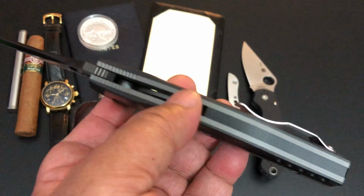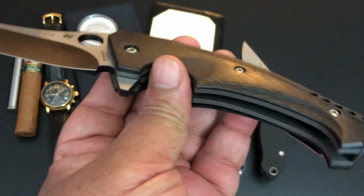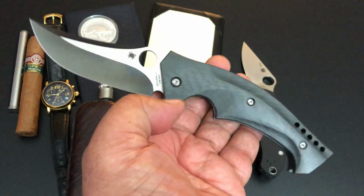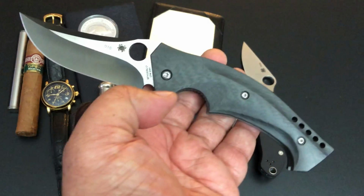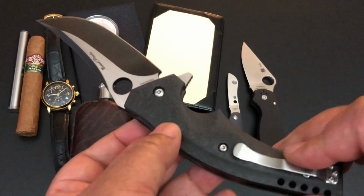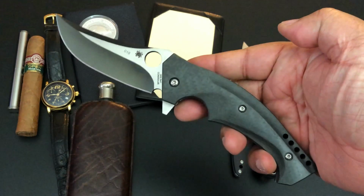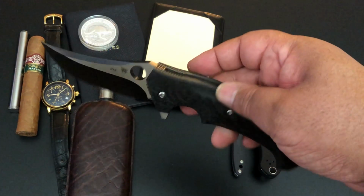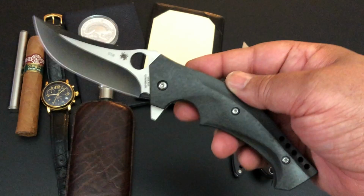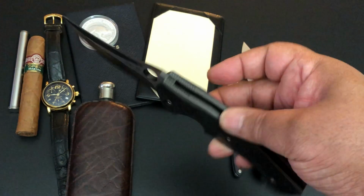G10 backspacer. And yes, full titanium liners. They are skeletonized. They have some holes cut in them, but man, oh man, it's not all cut away. You can feel how substantial this is. At 6.5 ounces, though, they did a pretty good job. Big Mamba. And that 3D carbon fiber just is beautiful. Everything about this knife is beautiful. While I still have it in my collection, I'm going to give it to Ken as a nice gift. But I wanted to put it on the video and let you guys know for the last time, and to let you guys know what I'm going to do with the big Mamba.